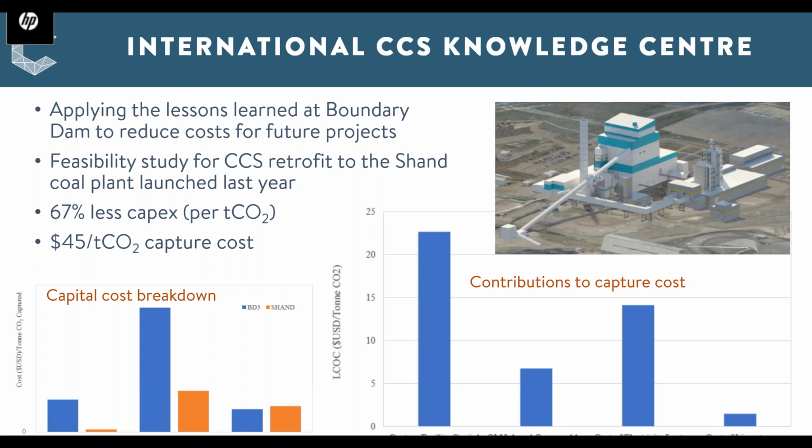This is attributed to lessons learned from Boundary Dam, larger scale and modular construction techniques, again, an improved integration with the steam cycle at Shand, which is slightly more amenable to CCS retrofit. Along with operating cost savings, these contribute to a highly competitive capture cost of $45 per tonne of CO2. Other features of the design presented include its zero net water consumption and a lower overall CO2 intensity than power produced from wind with natural gas peaking plant. I'd encourage anyone interested in carbon capture to take a look at the full reports.